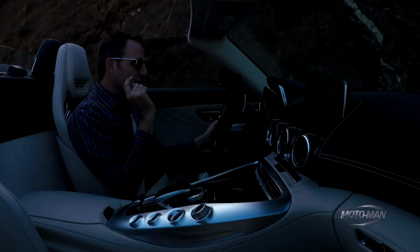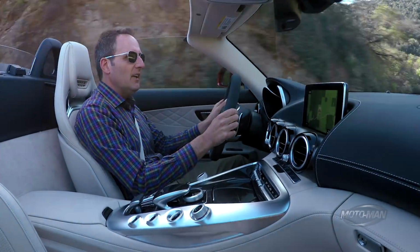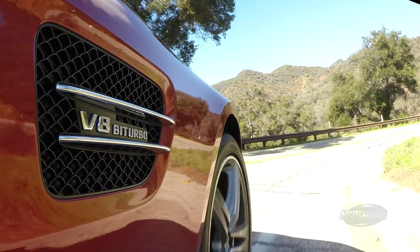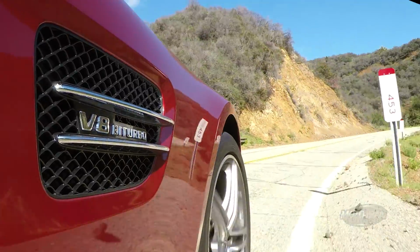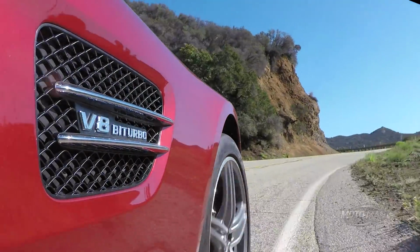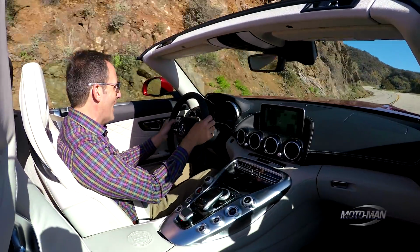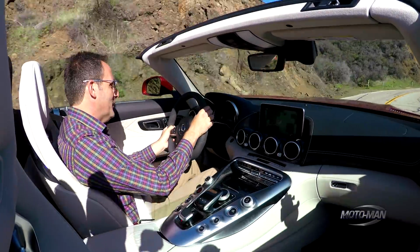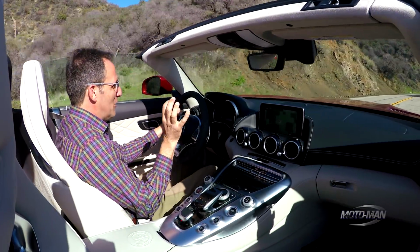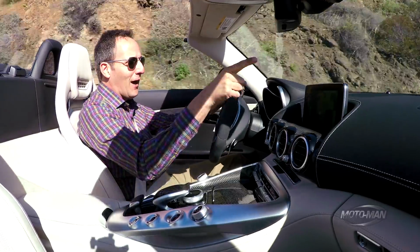So let's put our foot into it. Again, a nice turn, but a beautiful elevation change coming. Come around this turn here, and let's come out of it with some power. Oh, God, it sounds so much better in this mode. And imagine driving around LA. I mean, it's like you strike fear in the hearts of small children when this thing goes by. But God, when they see it, they're like, Mommy, I want one of those.